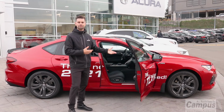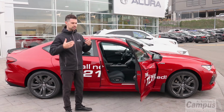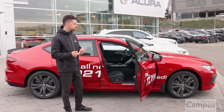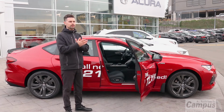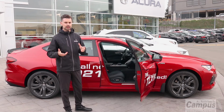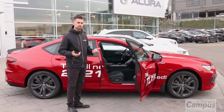You obviously may not have the steering wheel right in front of you on the passenger side, but it feels like you're really taking part in the driving experience, which is very new for Acura. They have been known to be kind of very soft and luxurious in that segment, but coming into this new TLX, you really feel like you're participating more in it.